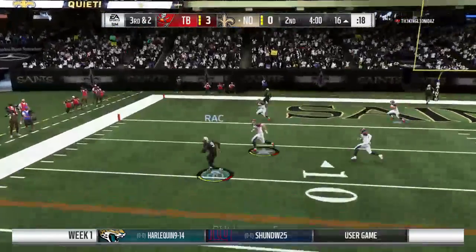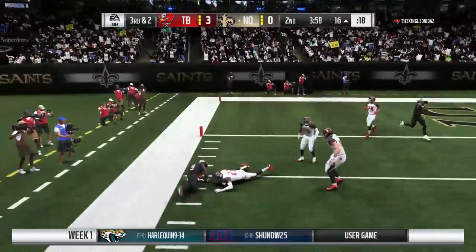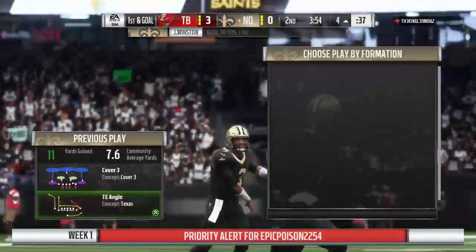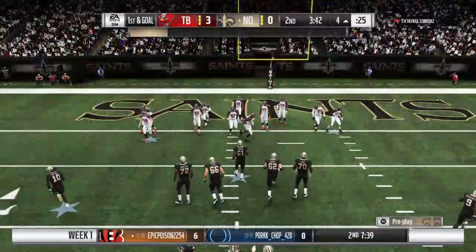Forced out to his left. Open man, Smith-Schuster, it's complete. And all the way down inside the 5 to the 4. First catch of the new season for him, and he picks up the first.